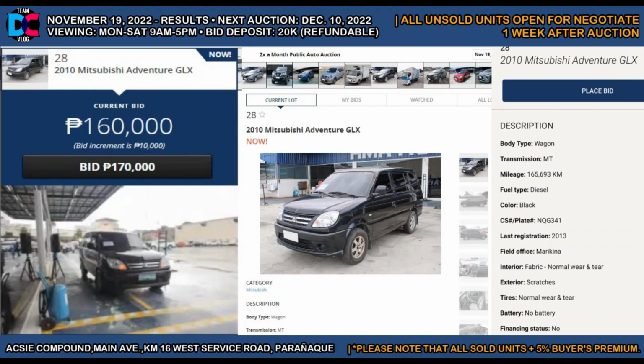At 160,000 now. At 160,000 to start. Look at 160 now. At 160,000. Last call, ladies and gents, at 160,000. Last call. We'll pass that in and move on to our next lot.